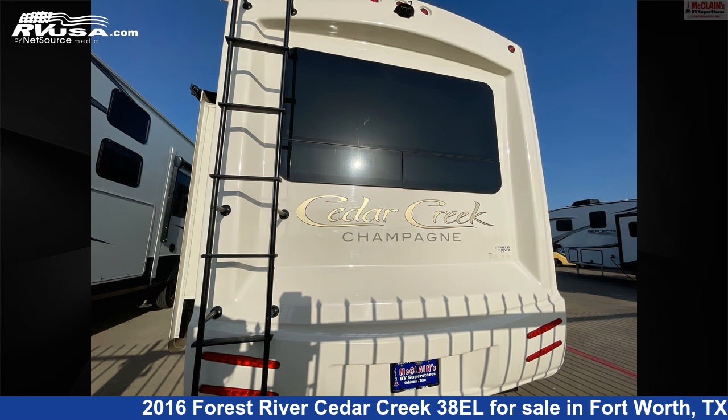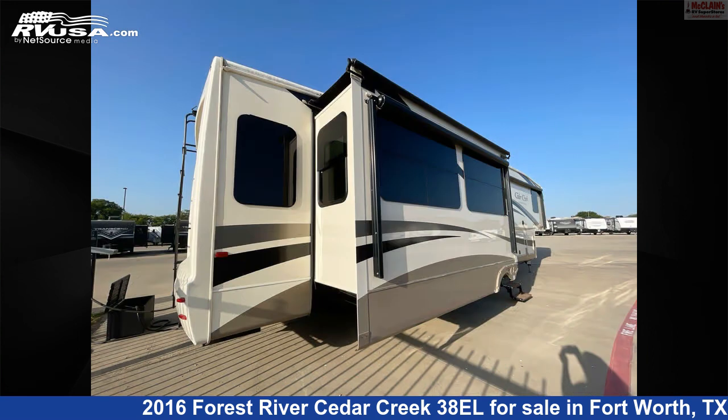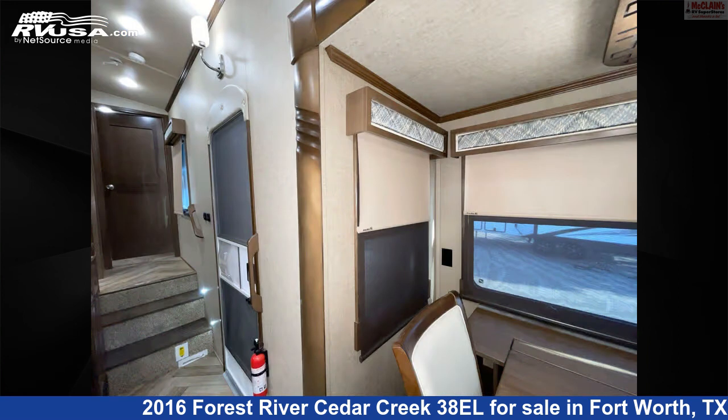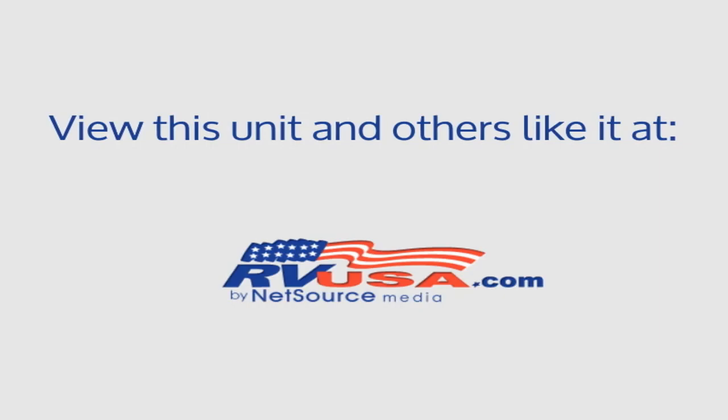The floor plan layout of this fifth wheel features front bath, front bedroom, kitchen island, mid-kitchen, rear dinette, rear entertainment, rear living area. The unloaded weight of this 2016 Forest River Cedar Creek 38EL is 13,989 pounds.